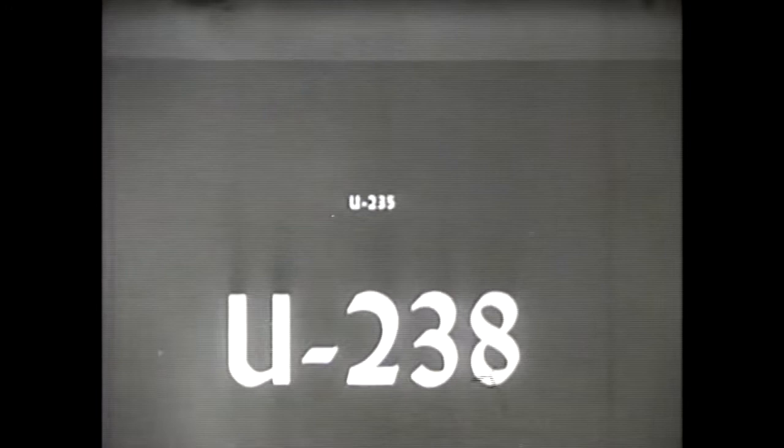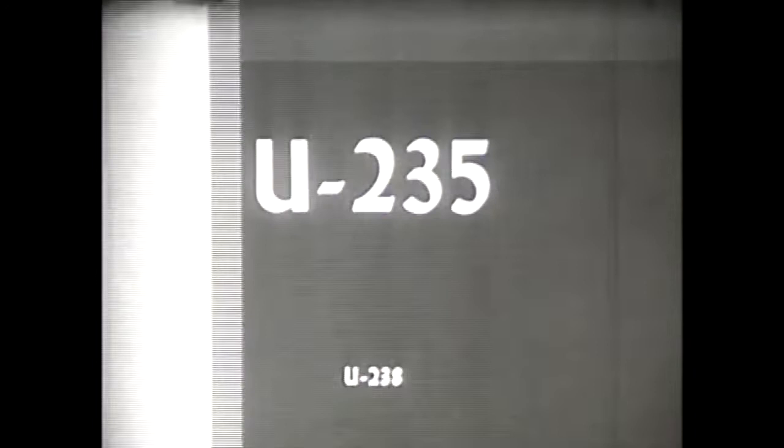Since uranium contains only one part of U-235 to 140 parts of U-238, several thousand such barriers or stages are passed before the required degree of enrichment is achieved. At each stage, the residual gas, depleted in U-235, is also withdrawn and recycled through successively lower stages of barrier.